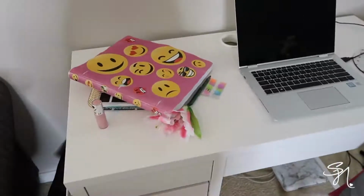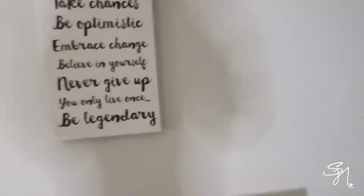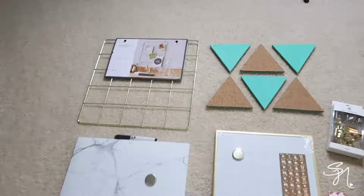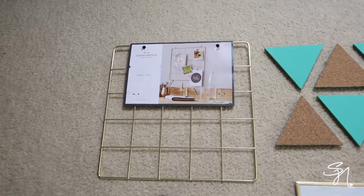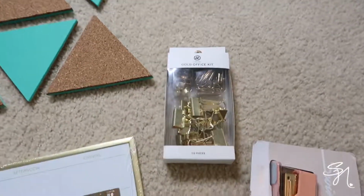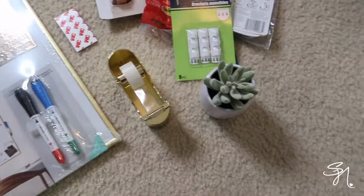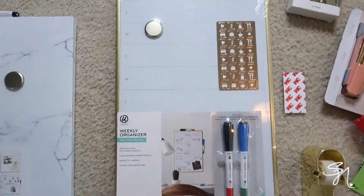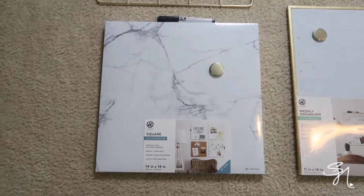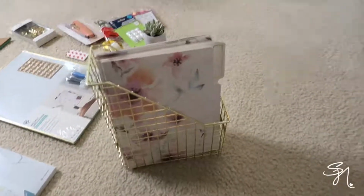Okay, so this is the current setup. It's really nothing. Nothing there. And this is what I want to put up. It's like a little wall grid. Some, I don't know what those are called, those foam stockboard things. And then I have some stapler, a little desk plant, a weekly organizer board, and then just a marble something because people make me think that marble's cool. And then I also got this folder organizer as well.